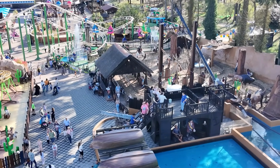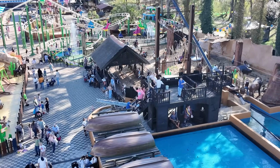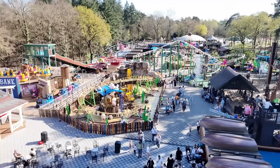I wonder if they shut them off at... oh, that's got an operator. Oh, that one's got an op. Blimey, that's a big queue. Only got one. And they got another water catapult over there on the right as well.